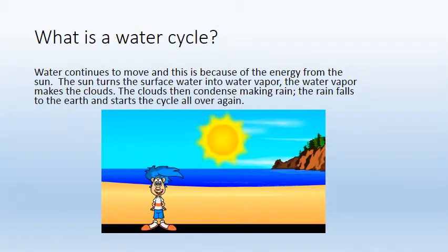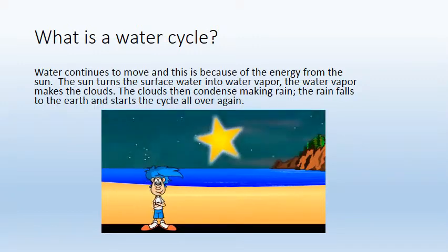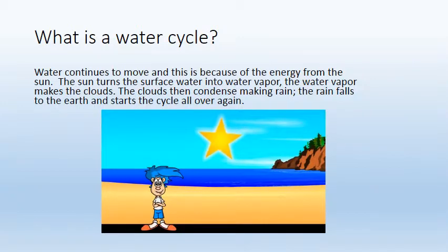It's true, the big fireball in the sky. Did you know that the sun is actually a star? That's right. It's just much closer to Earth than all the other stars we see at night. But it's not that close because it takes over 8 minutes for the sun's rays to reach us. Oops, sidetracked. Let's get back to the water cycle.